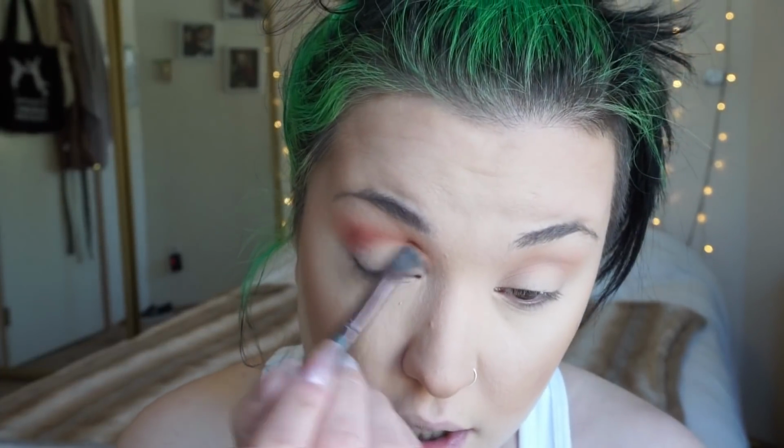It might be too dark for what I want to do. It's fine. We're just going to do circular motions, being super sloppy with it. I just really want to buff this out all over the lid, and I don't know. Do I ever have a game plan? Maybe we'll do something like that with a halo, because that's what this eye is ending up happening.